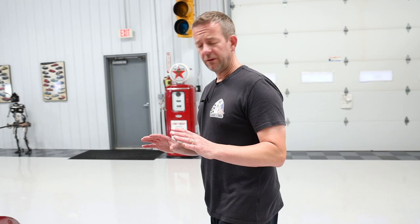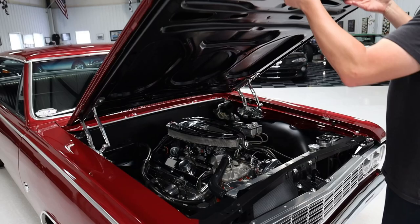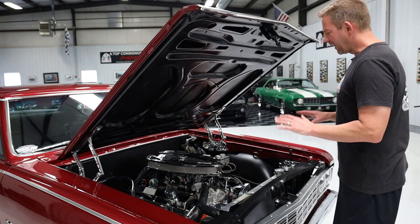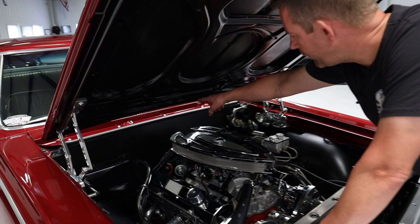As I mentioned earlier, I was going to demonstrate how easily this hood opens and closes. Look at this, it just opens and closes so nicely. This is obviously a metal hood, so what we did is we painted the backside of this hood when we got the car, wanting to bring out some of the quality. But what I would like to do is spend a minute and go over this amazing engine bay in this car.